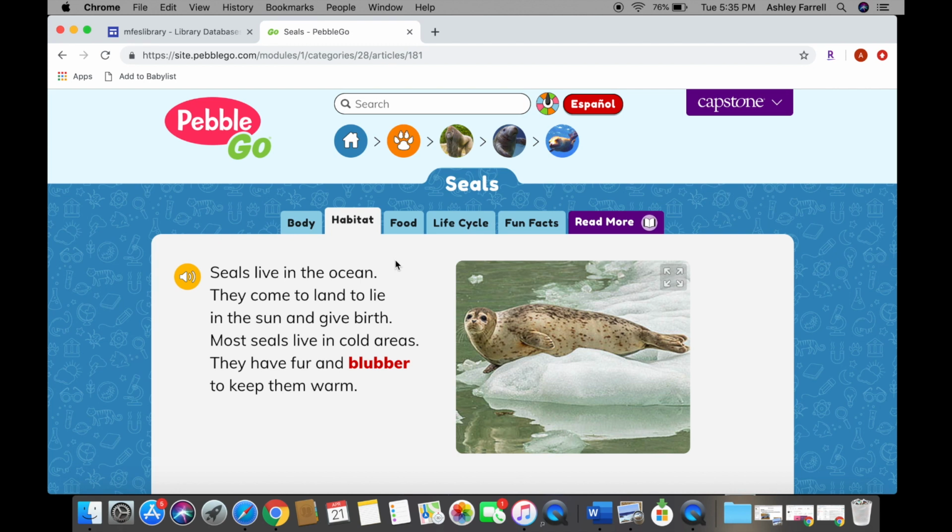When I get to this page, if there are some really big words and you're having trouble reading them, go ahead and click on the speaker and that will read this whole page to you. And you can listen to it as many times as you need to find some cool facts.